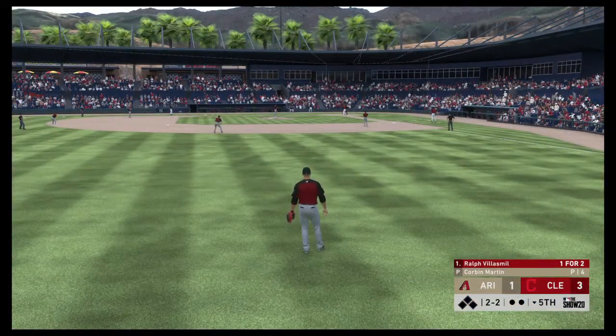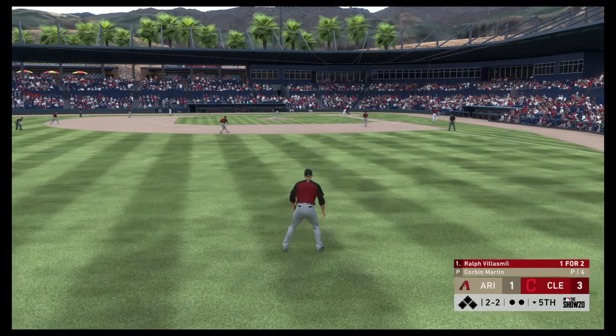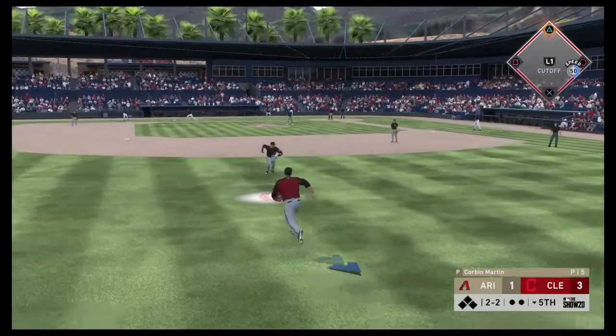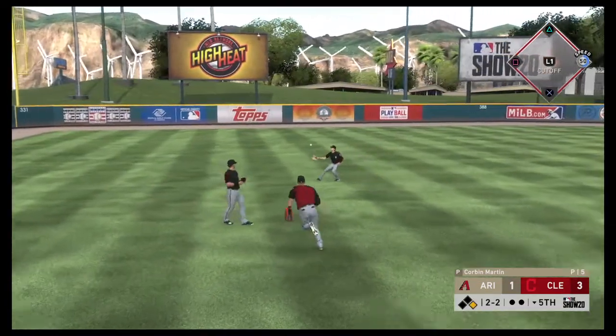Striding in for the Indians, Ralph Velazmil. A hit in two tries so far. Second baseman, Ralph. Popped him up. Lewis is calling for it. In there, a base hit.